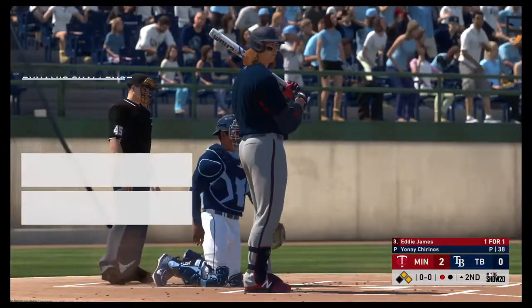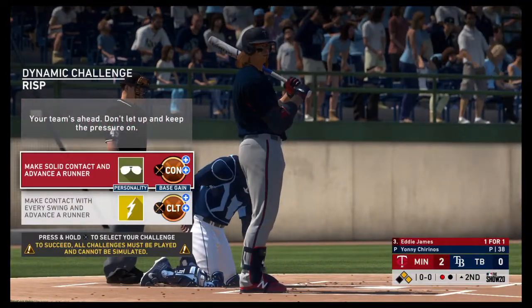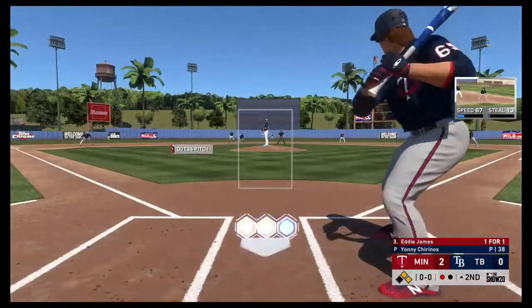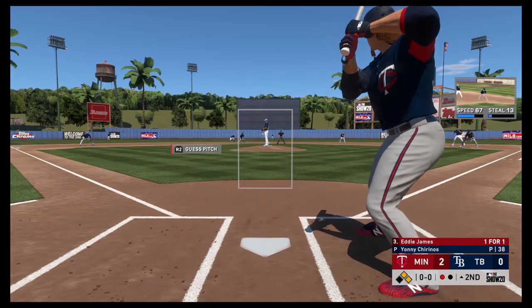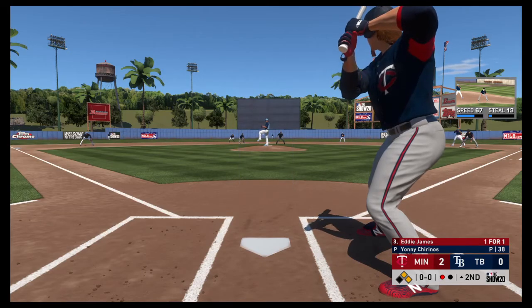Ready for another chance? Eddie James. He hit a two-run jack in his first at-bat, and that's been the entire offense so far in this one. They've been shut down other than that. Here comes the first pitch.